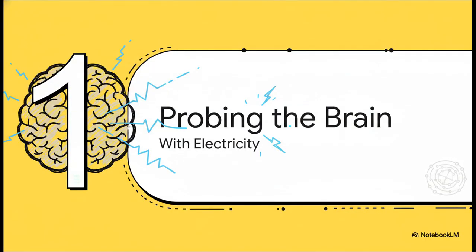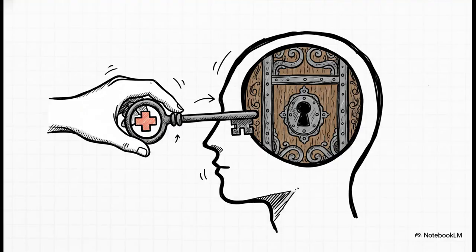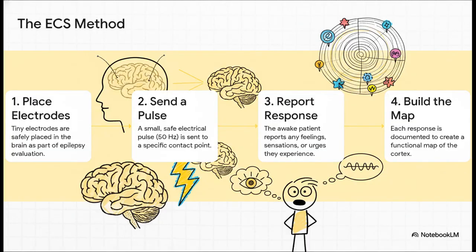So how in the world do you solve a mystery like that? How do you map a part of the brain that's so hard to get to? Well, the answer is pretty incredible. You probe it, very carefully, with tiny pulses of electricity. Now this is where things get really clever. The researchers had this rare, perfect opportunity. They could work with patients who were already being treated for severe epilepsy. This created what you might call a natural experiment, giving them a safe, ethical, and direct window into the living, thinking human brain. The technique is called electrical cortical stimulation, or ECS.